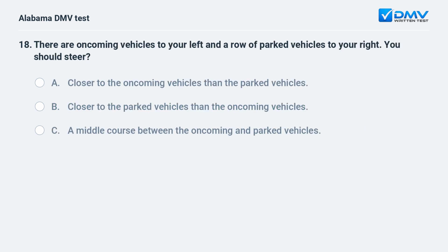There are oncoming vehicles to your left and a row of parked vehicles to your right. You should steer A. Closer to the oncoming vehicles than the parked vehicles. B. Closer to the parked vehicles than the oncoming vehicles. C. A middle course between the oncoming and parked vehicles.